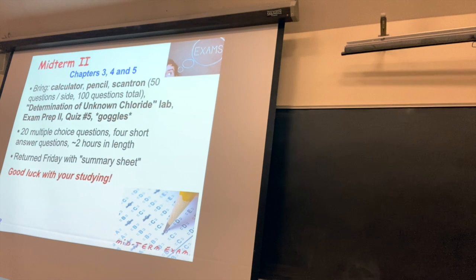The format of the exam is very similar to the format of the first exam. Make sure that you bring a calculator, a pencil, and a Scantron. If you have a lab on Tuesday morning at 8, I highly recommend that you buy your Scantron today, because I don't believe the bookstore opens until 8 a.m. on Tuesday. It's closed on Monday, so if you get it today, you won't have to wait in line. Make sure your Scantron has 100 questions total like before, so 50 questions on the front, 50 on the back. If you buy it from our bookstore, any of the types in there that do that are fine.